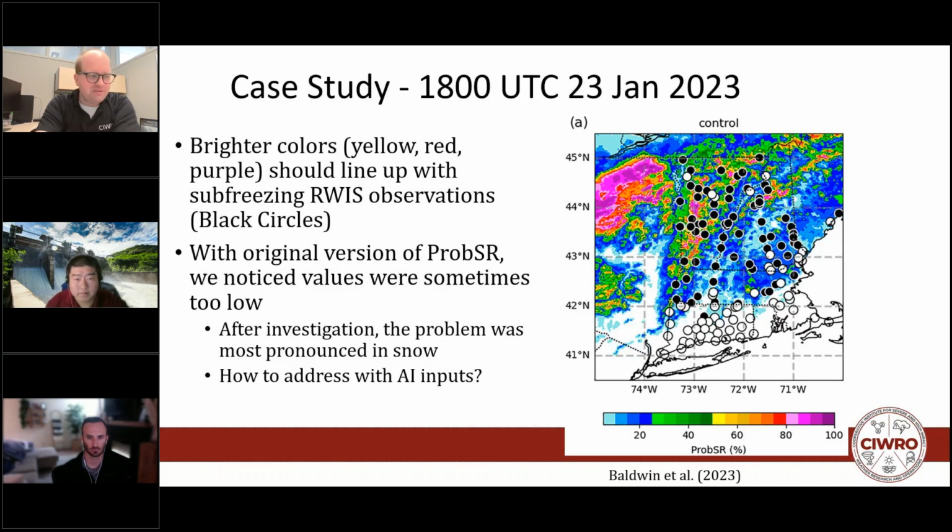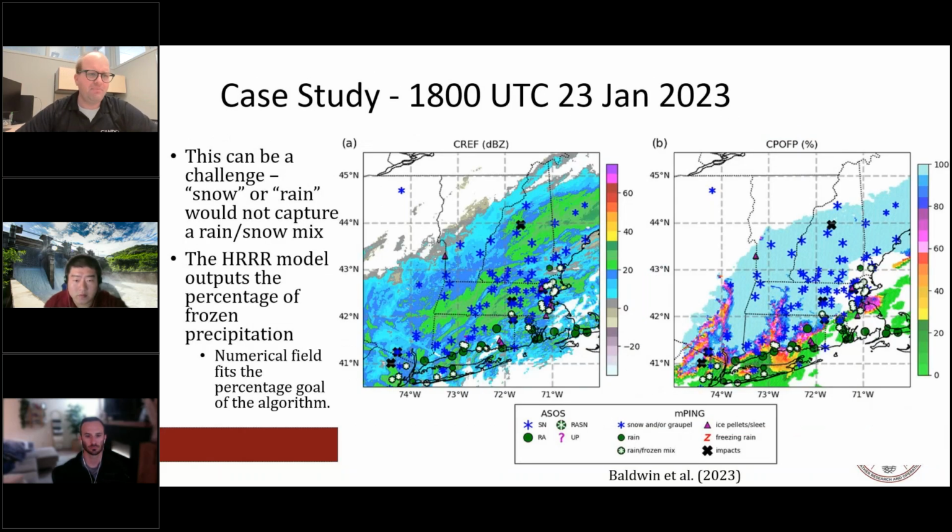So we identified a problem, have a solution, but how do you address this with inputs to AI? We have a probabilistic parameter we're developing, but this can be a challenge when the first thing is like, is it snow or is it rain? Those are categorical declarations. We want numbers. It turns out, as you dig into the HRRR model output, it actually produces the perfect quantity for this, the percentage of frozen precipitation. So a number between 0 and 100 as the percentage of precipitation that's falling that is ice. And this numerical field fits the percentage goal of the algorithm. You're not trying to put a square peg into a round hole. You found the proper field to give you the answer you want.